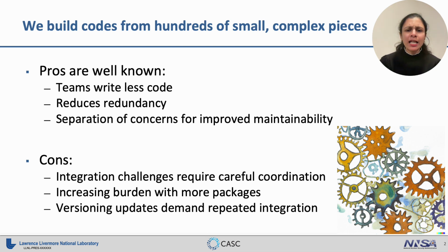So the main challenge of components is that every package that is integrated into an application must be compatible with all the other packages in that application, because changes to one can affect the other. Typically the integration cost also grows combinatorially with the package count.